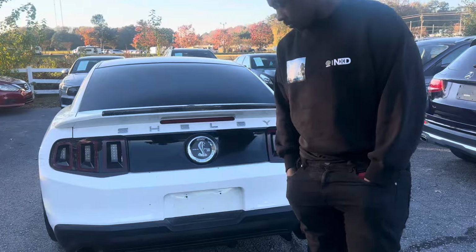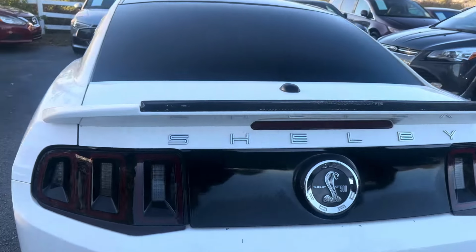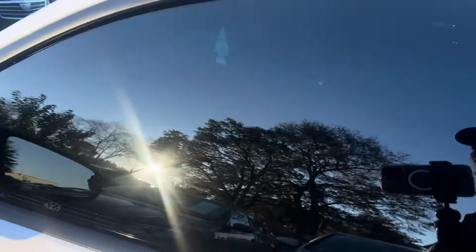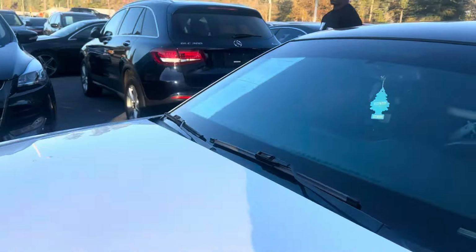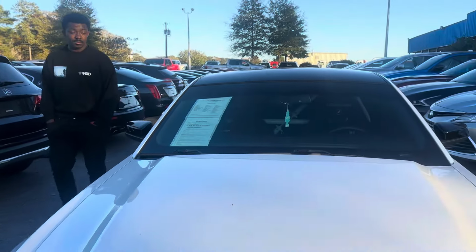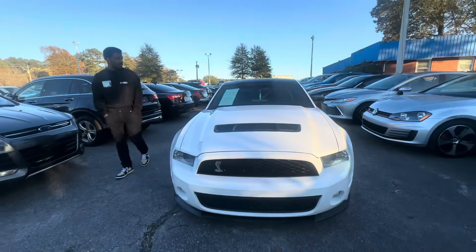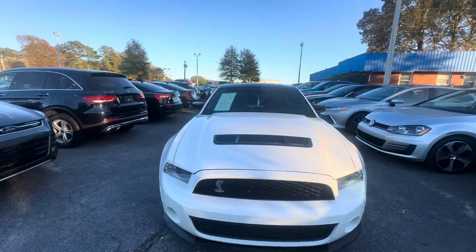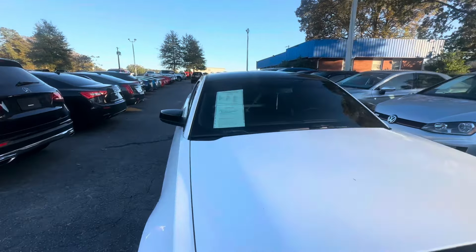What y'all think? Let me know in the comments. Y'all think he should get this? Well, you can't see in there, the tint's too dark. Let me get a front view. Put it in 0.5 so y'all can see. What y'all think, bro? Should he get it?